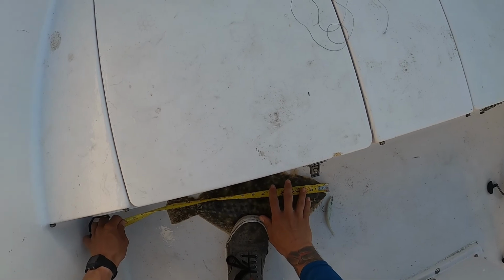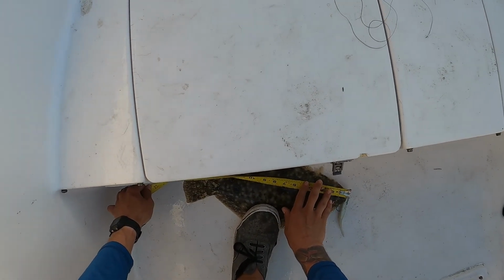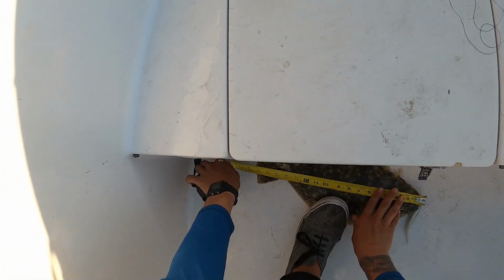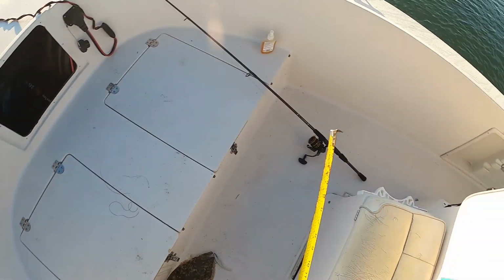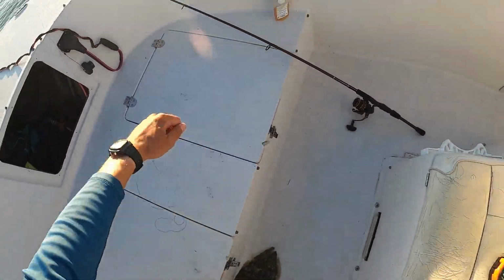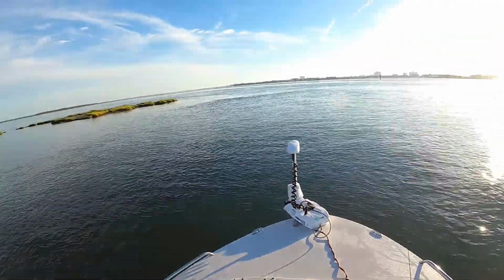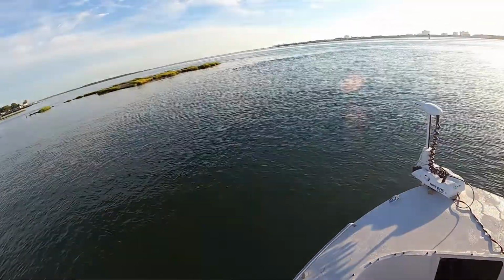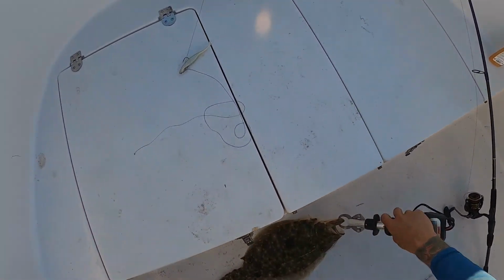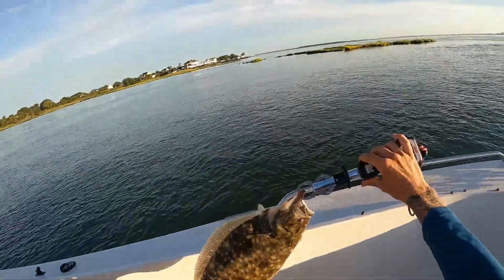Got on the board here. We got, with the mouth closed, 17 1/4, guys. Wow. Really nice fish. Second cast on the actual island, and that guy's a beauty.